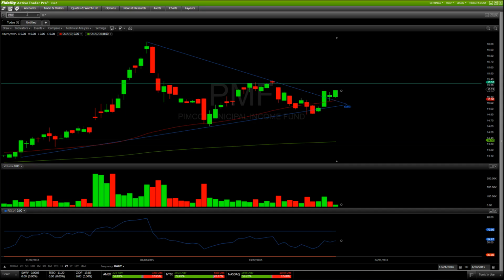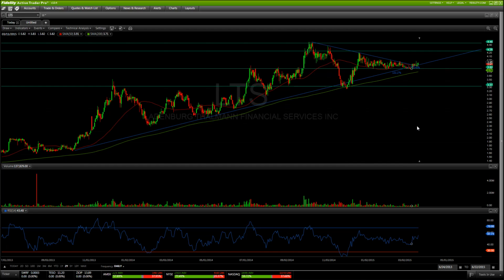Next up on the list is going to be LTS. I like this one because it's in a very extended uptrend that's been going for about 2 years now. So it's definitely a strong company that obviously has good fundamentals in order to hold a chart this solid. We were able to trade this one on this rip here back in November, December.